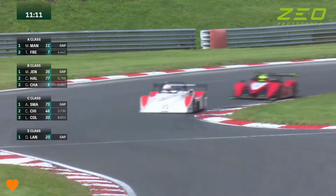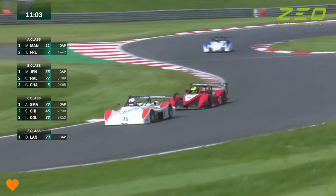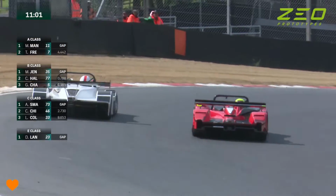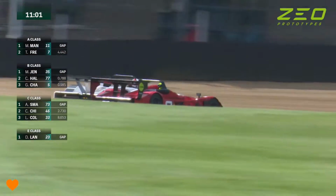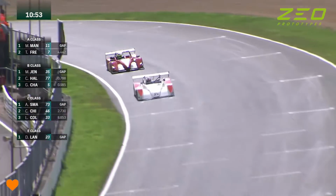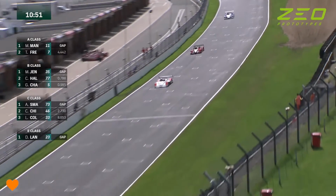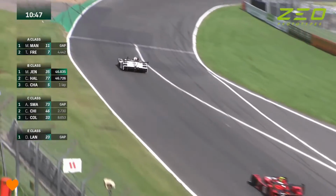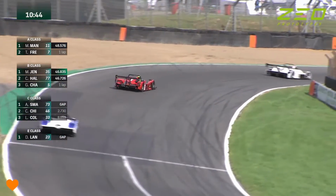And then 9th and 10th we have the two MCR chassis, that being Andy Chittenden and Anthony Barwell. So it was up the inside, and Charles Hall makes contact with Mike Genvy up the inside into Clearways. He backs off a little bit to let him through again, but that was a very daring move up the inside from Charles Hall to get past. So Mike Genvy does survive, and he holds on to the lead, and Charles Hall just backs off a little bit just to let him have a bit more space before he tries to attack again.